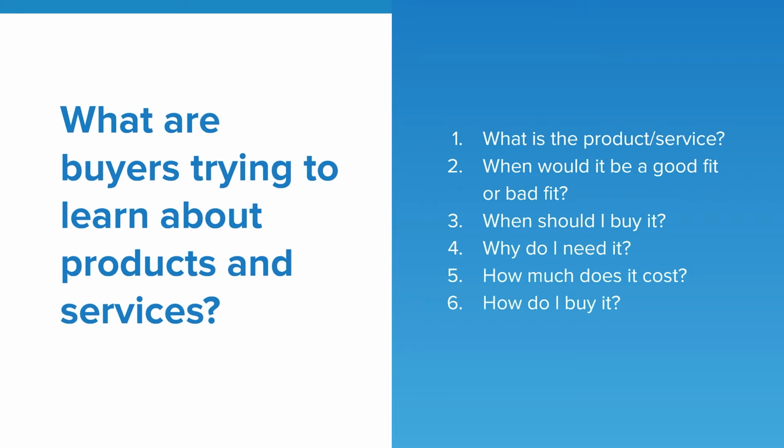Next is, why do I need it? What's it going to do for me that I can't do now? Or how is it going to solve that major problem or concern or fear that I have? Next is, how much does it cost? Obviously, this question is always going to come up. And we can't always specify exactly how much something will cost. We can always talk about the factors, which we'll talk about here in a minute.